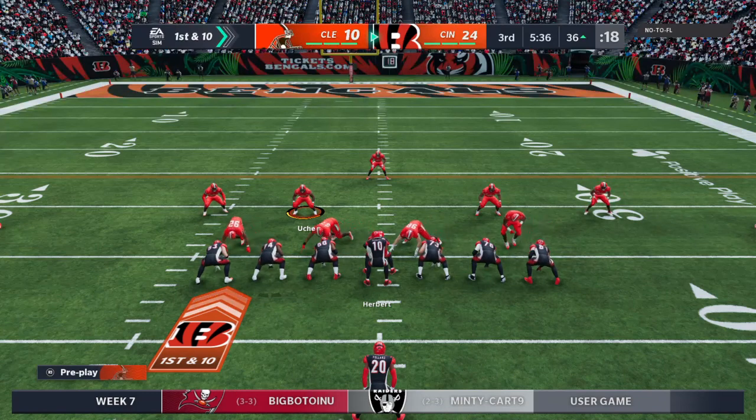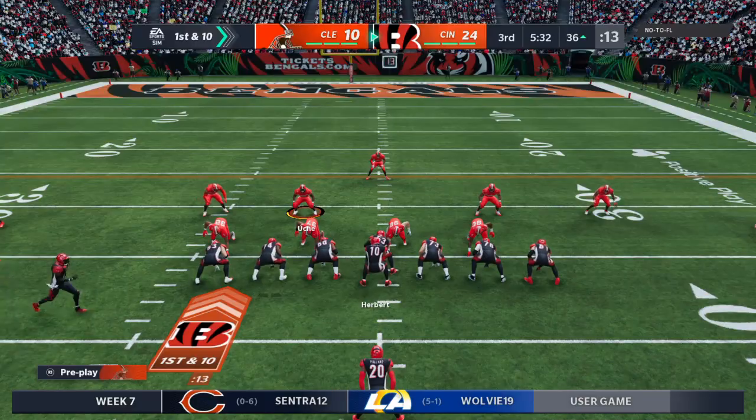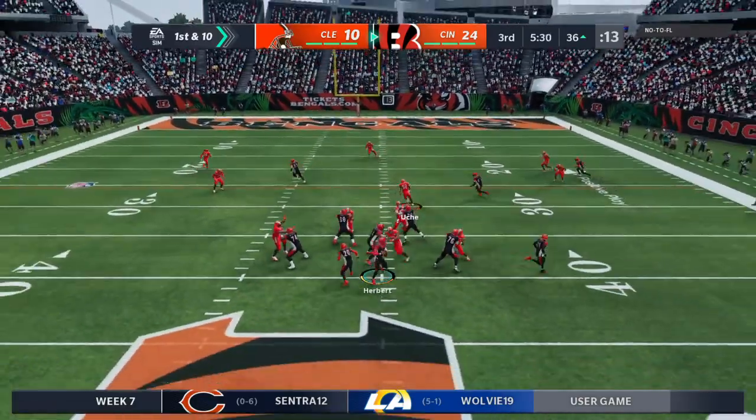52's the mic right here over there, right? 52's the mic. Yeah, QB's trash. Let's go.